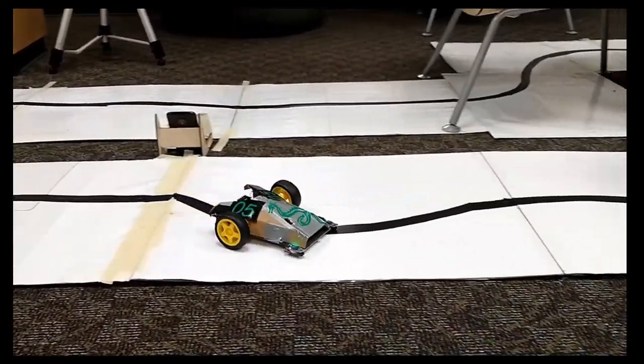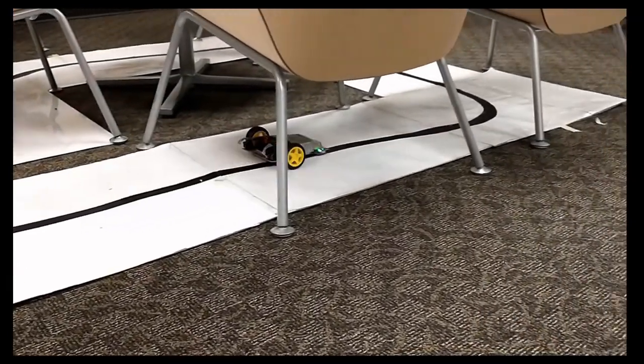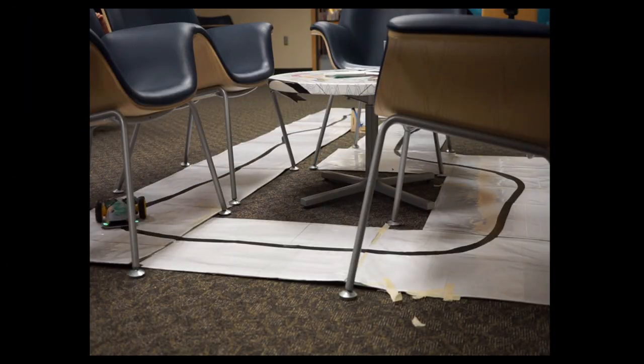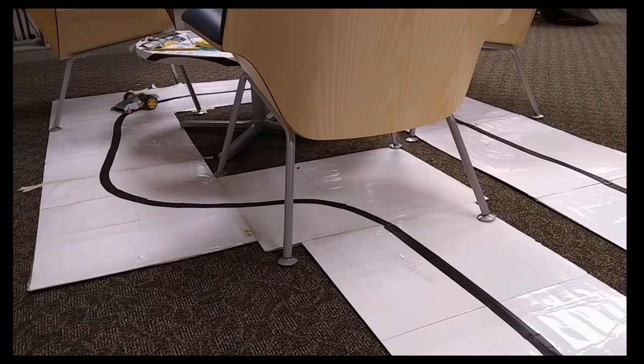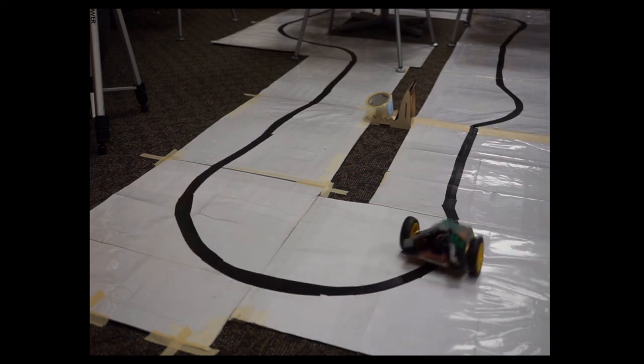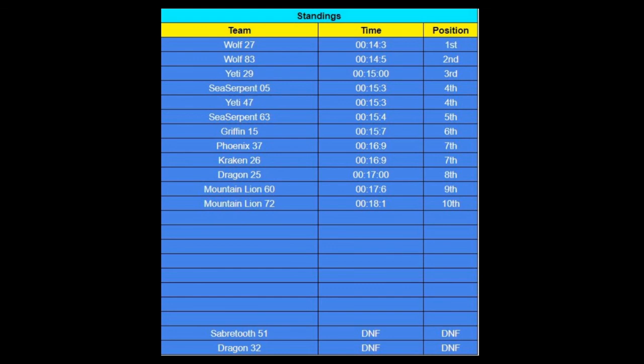Off to a flying start around the first corner, very smooth, a wobble or two, but keeping it nice and even. Now around the sweeping corner here, keeping it nice and smooth, not even a wobble. Wow, very well done there. Straightaway before the chicanes, taking on the chicanes perfectly, well done. Coming across the final straight, getting stuck in a few wobbles, gaining a millisecond or two around the final corner and across the line with a 15.3, another very fast time. SeaSerpent 5 gets tied in 4th place with Yeti 47 with a 15.3.